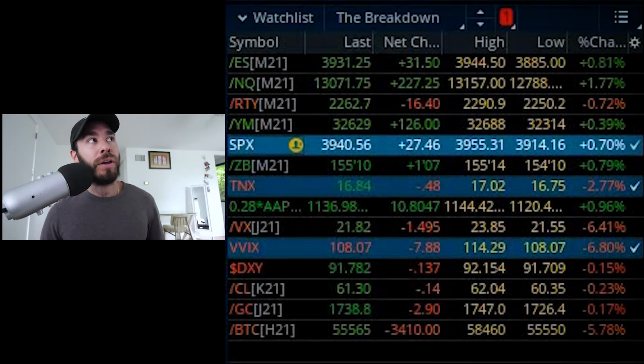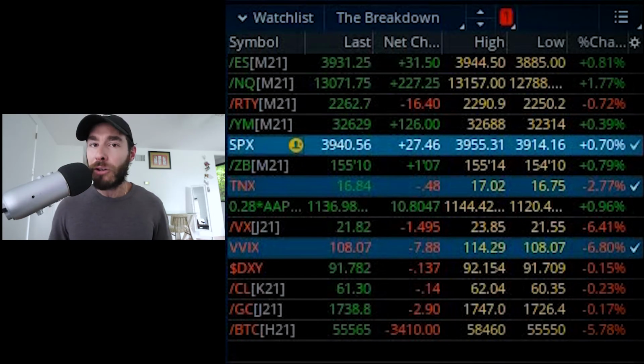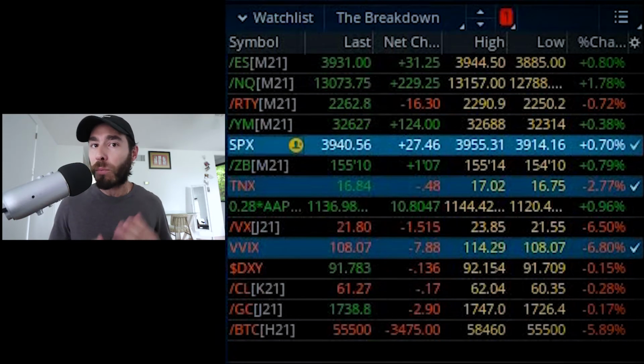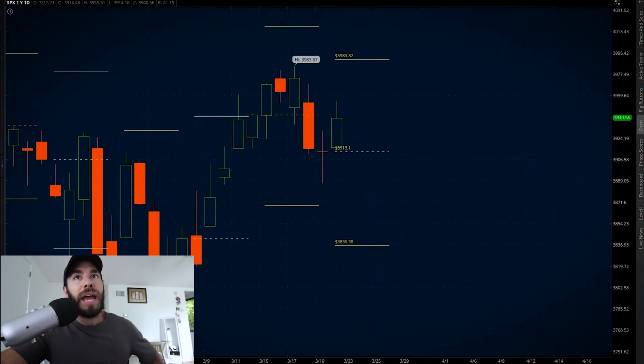We can see the clear winner today is the Nasdaq, up a little under 2%. However, it was the Russell 2000 that was down over 0.7%. Now, when we take a look at the SPX, we were coming into this week expecting 76 points. 76 up is 39.89 and 76 down is 38.36.